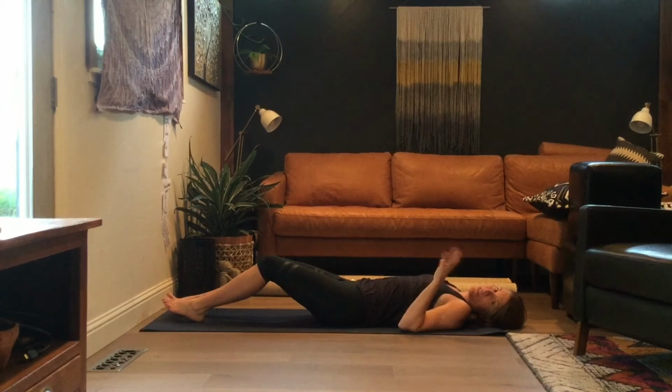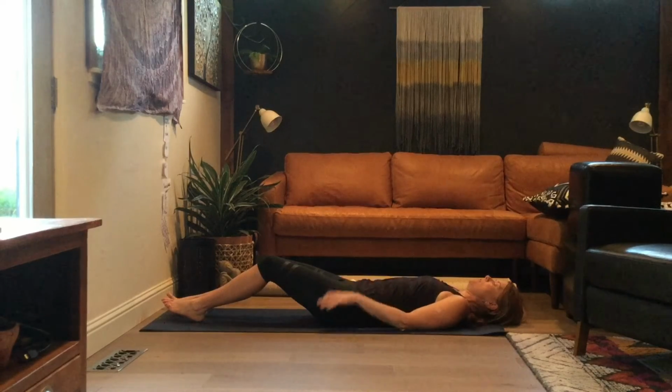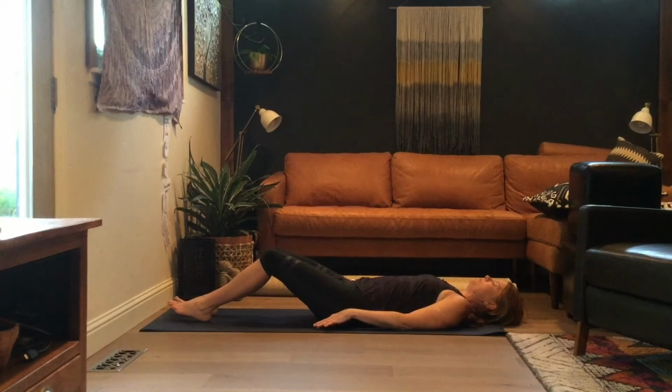So we're going to modify our roll-up, and we're going to practice it in a two-part roll-up. So we're going to practice the lift or the incline and the hold, and then we'll break it into a decline or a roll down for the second part, okay? So two parts to this.